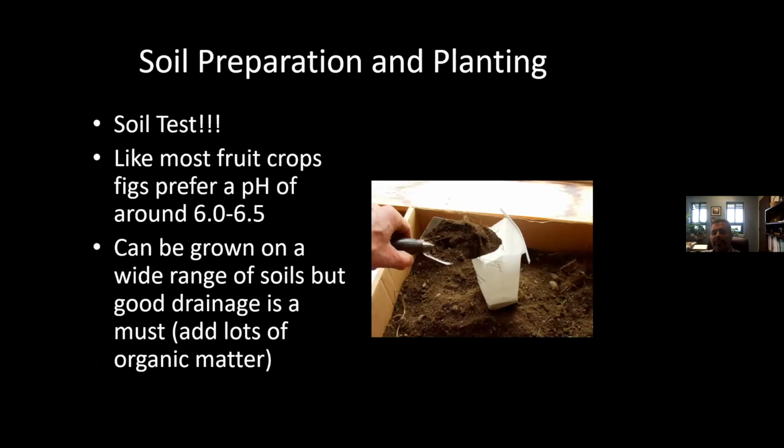We always say probably every class that you hear from the extension agent is do a soil test, but that is the only way we're going to know exactly what you need in your soil. So do a soil test if at all possible. Figs, like most of our fruit crops, do prefer a pH of around 6 to 6.5. They can grow in just about any type of soil, but they do want good drainage. They will not stand wet feet. So make sure that you don't put them in a low spot.